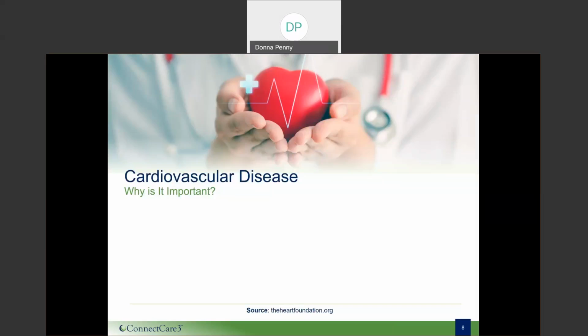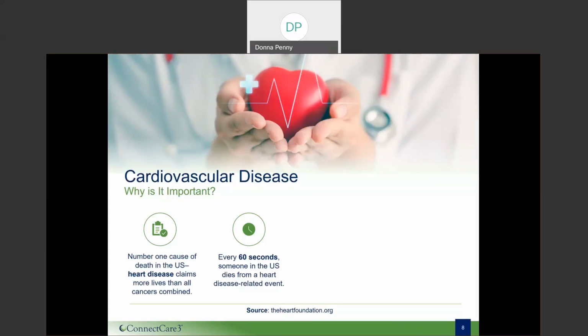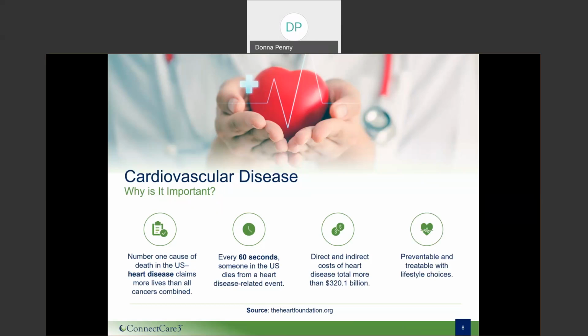So why is cardiovascular disease important? First of all, it is the number one cause of death in the United States. Heart disease claims more lives than all cancers combined. Secondly, every 60 seconds, someone in the United States dies from a heart disease-related event. It's also important to note that it is a costly disease. It costs $320.1 billion in direct and indirect costs to take care of someone with heart disease. The important thing to remember is that it is preventable and treatable with lifestyle choices.